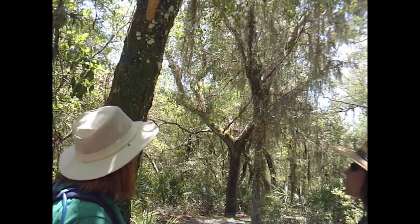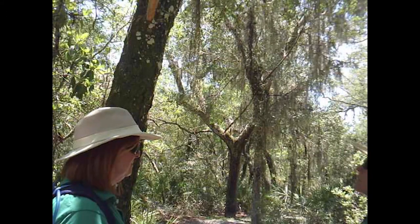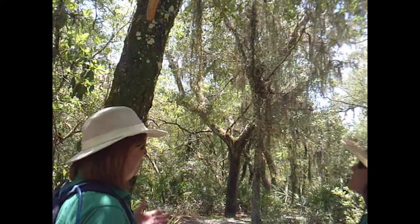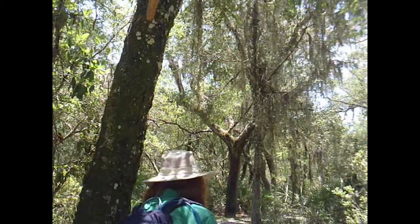Wow. I wonder how it lives. I don't know. We should definitely look that up and see, because how does it get water? I don't see any roots. No. It looks like it grows down. Right. Let's look it up. Yeah.